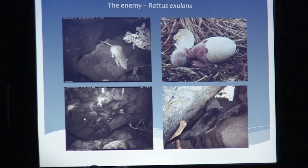And so there's our enemy, Rattus exulans. I tried to choose pictures of rats where they look particularly evil, that one on the top left in particular, and then pictures of birds looking cute on the right. So the rats are targeting, in particular, chicks and eggs, and also small species like on the bottom there, the petrels.